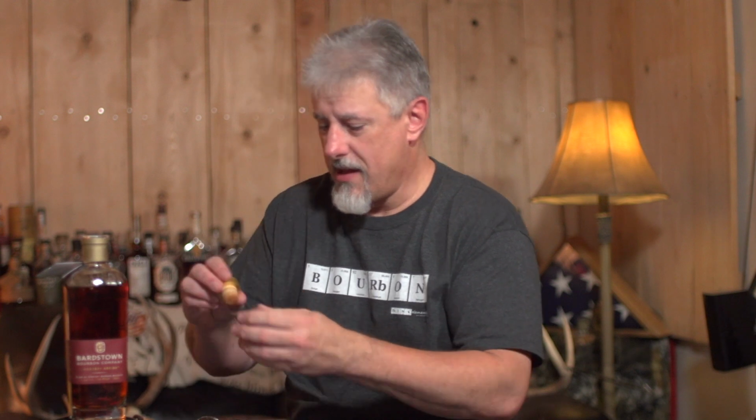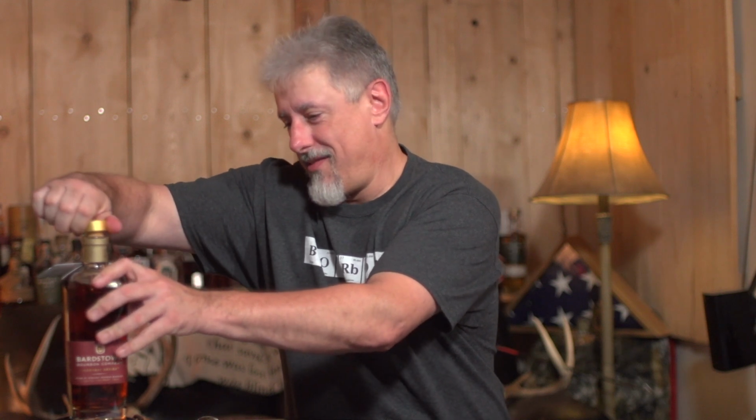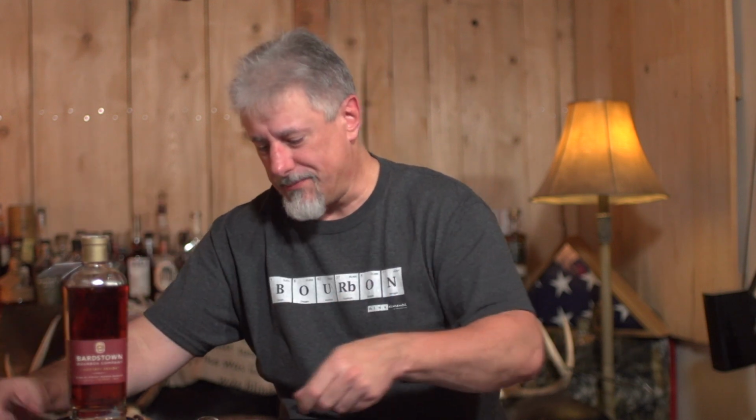I have not opened it. That was the first crack. I had taken the foil off to pre-prepare, but I have not opened it. All right, I'm going to let this open up a little bit. Let's put this up here. That is a heavy cork. I mean, maybe that's what makes the bottle so expensive. The cork's so heavy. I mean, it's heavy. You know what? I'll leave it off so it can open up a little bit. All right.